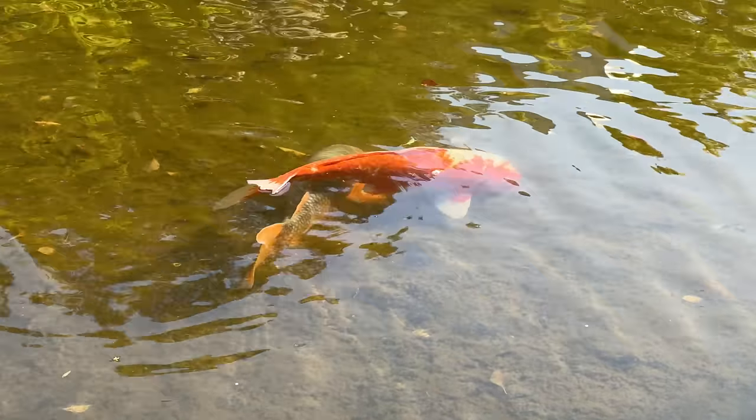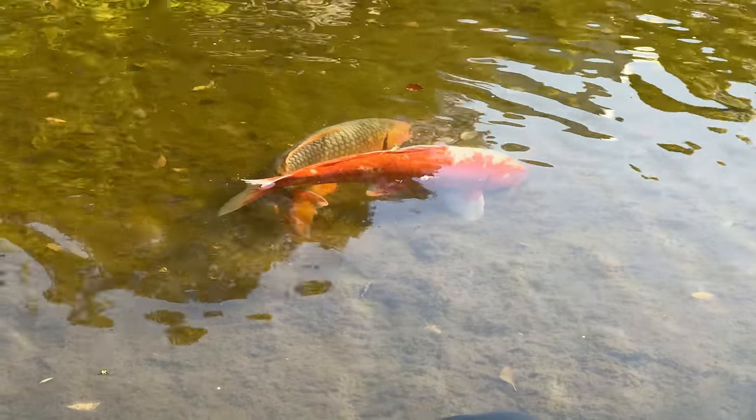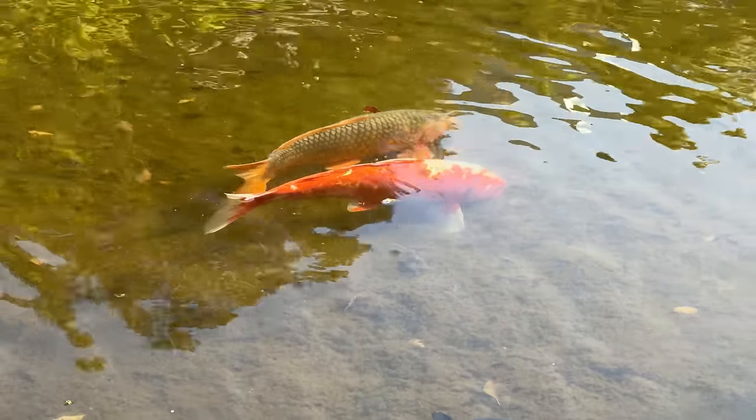The koi fish in there are huge, and we learned that some of the koi fish are worth, and I'm not joking, millions of dollars. A koi fish that is over a meter long recently sold for $1.5 million. Can you believe that? That's incredible.